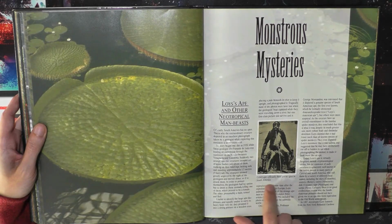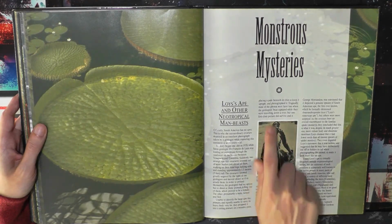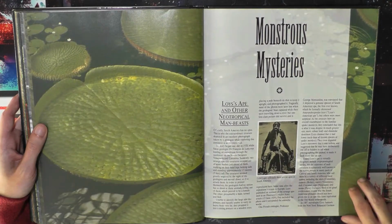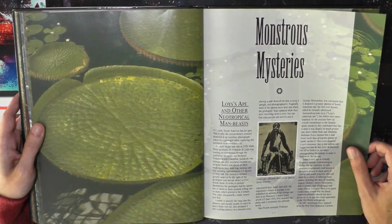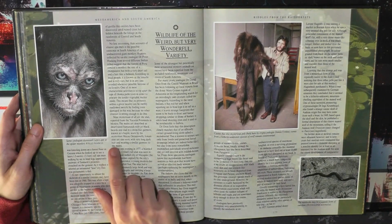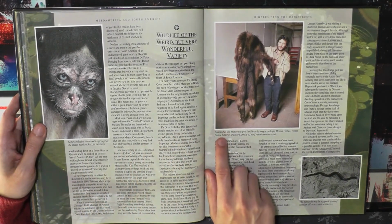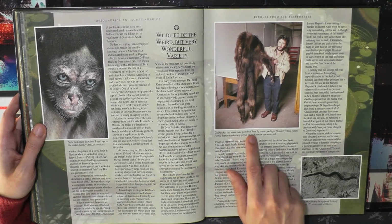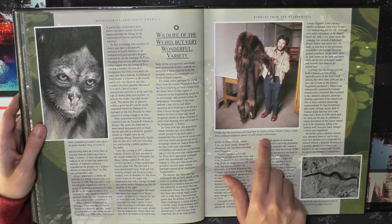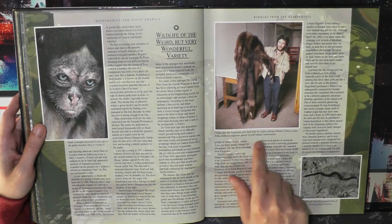Officially there are no apes in South America. That is terrifying looking, if that's a real photograph of this ape creature. Neotropical man beasts. So they're kind of like a hybrid between an ape and a man. The spider monkey. And here we have claims that this mysterious pelt comes from a hitherto unknown species of wolf, known for being controversial. So this is supposedly the skin of this wolf-type creature.